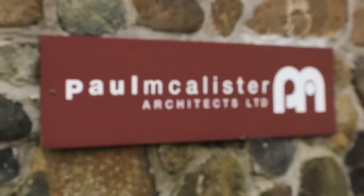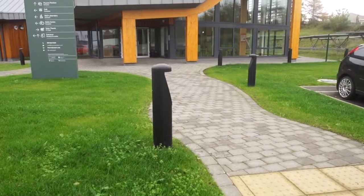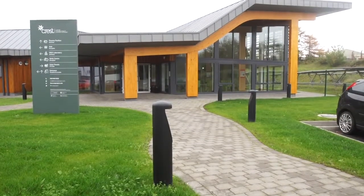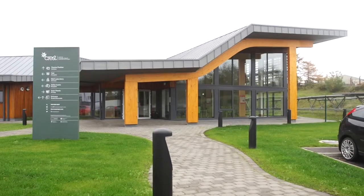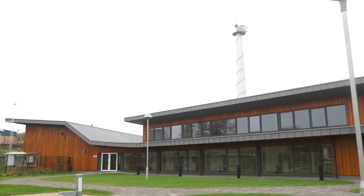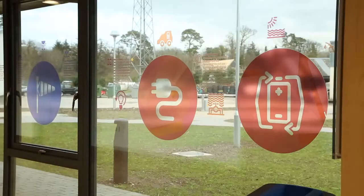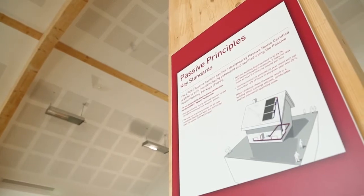Paul McAllister has done fantastically in terms of interpreting the brief for this building. He's produced something which is very aesthetically pleasing and absolutely bang on in terms of functionality. So for the sort of things that we wanted to do here, training, exhibitions, demonstrations, and to be an exemplar of sustainable construction, he really has managed to achieve what we set out to do.